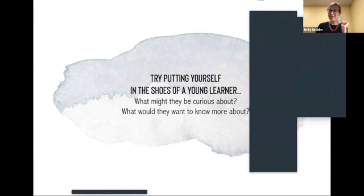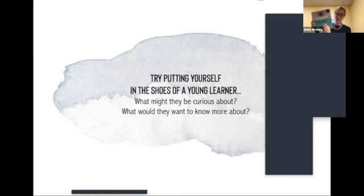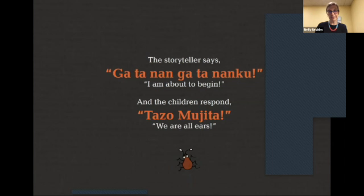Okay, so try putting yourself in the shoes of a younger learner. What might they be curious about? What might they want to know more about? I'm going to be reading just a piece of this story, and I want you to put yourself in the shoes of one of your young learners, perhaps in your own classroom, and think very loosely about what you might think about if you're reading this story.